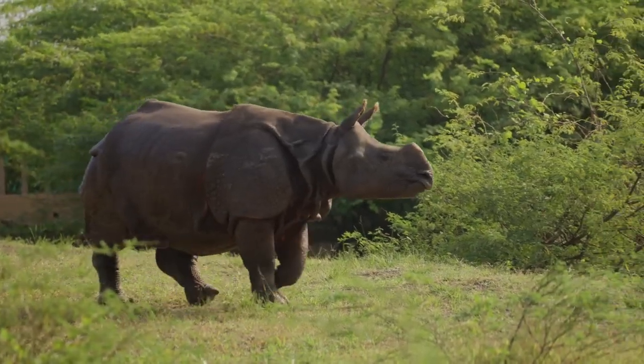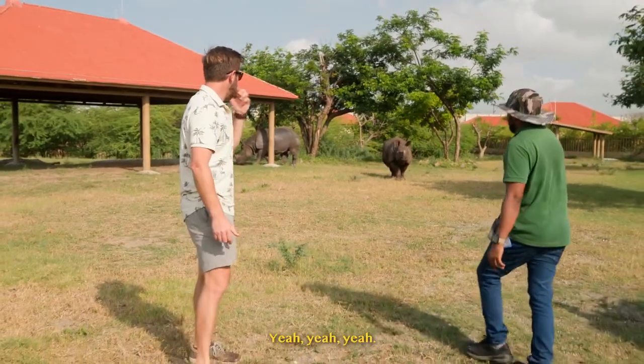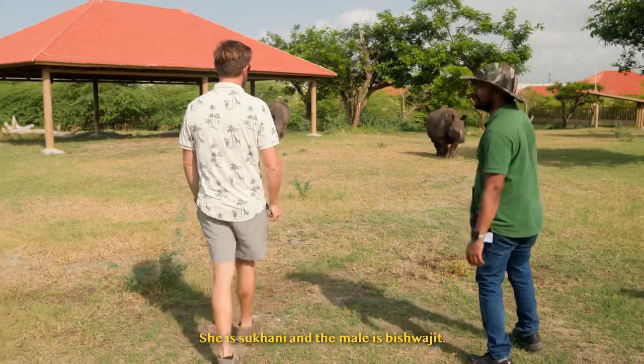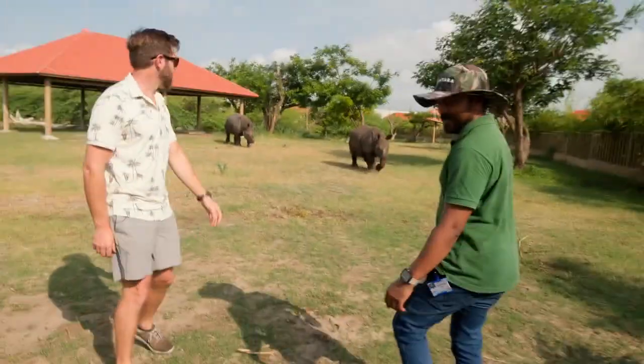I can see they're a bit cheeky, so we must slowly make our way back. They will charge any time. I can see that. Hopefully you boys can move. But yeah, see the nose starting to come up now and the ears going forward? That's cheekiness coming. She is Sukhani and the male is Bishwajit, both rescued from different villages of Assam and brought together. Exactly. And they're paired up. I love it. Look at them.